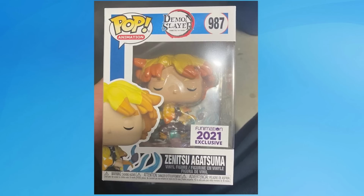Now, shared from DTX Pops, we did actually have a better look at Zenitsu in his box here. Funny enough, it does look like this person does actually have this in hand, possibly, and it was very similar to the Whis 2021 exclusive, where they did have that one in hand as well. So not exactly sure if maybe they work at Funimation or maybe work at Crunchyroll and they're just taking pictures of the warehouse and stock and things like that, or what this exactly is. Either way, this does give us a better look.